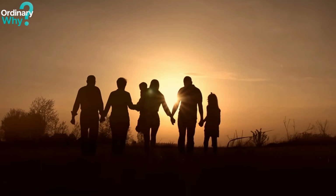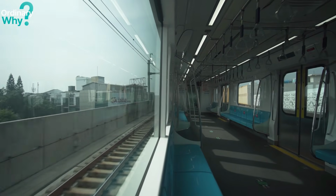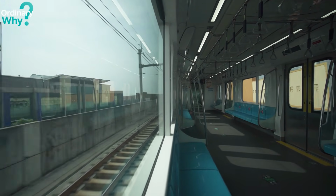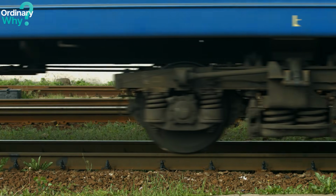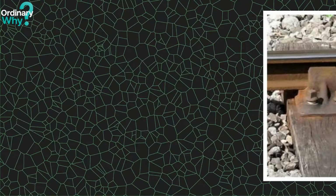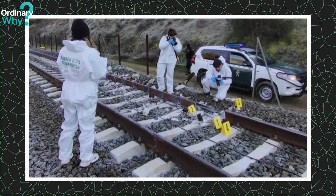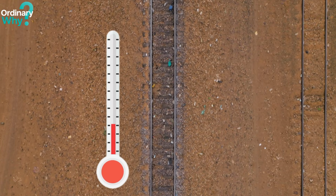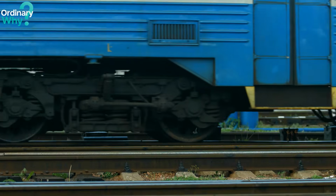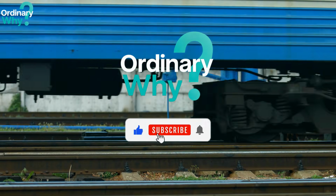For generations, the rhythmic clickety-clack of trains was one of the most recognizable sounds of rail travel. That distinctive noise came from steel wheels repeatedly striking the small gaps left between successive lengths of rail. Those gaps were deliberate engineering features, designed to accommodate the natural expansion and contraction of metal as temperatures rose and fell. Today, on the majority of mainline tracks around the world, that sound has largely disappeared.